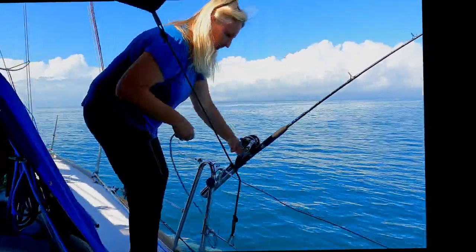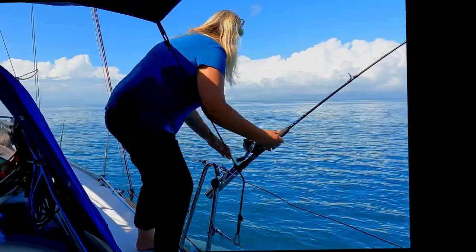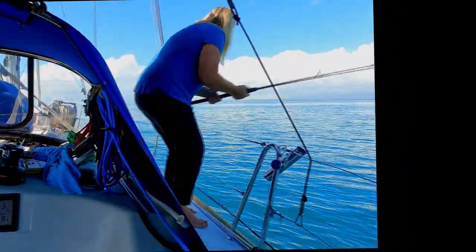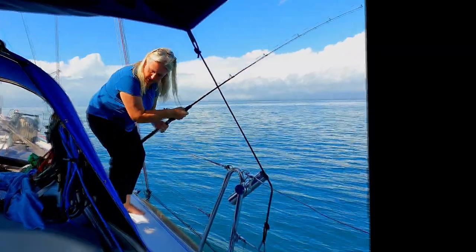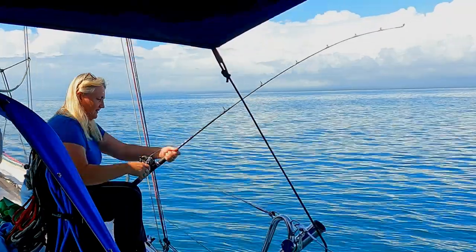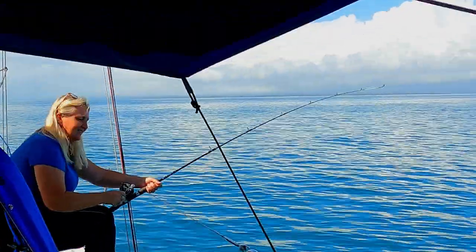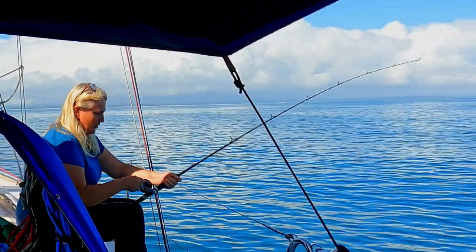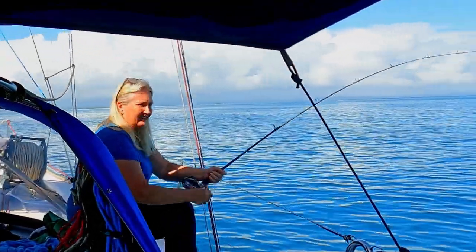You pick it up and you wind it in. Go and sit up on the cabin top there. And I'll turn the boat to the right. Oh shit! Keep the rod up in the air, rod tip up. Pump and wind. Do we have to take anything off? No. What about the drag?